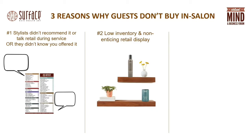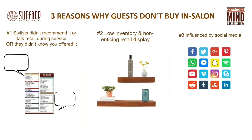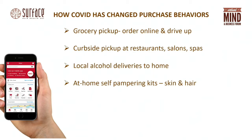Number two is low inventory. The enticing retail display wasn't there. Nobody wants to buy the last banana in the banana bucket at the grocery store. And nobody wants to buy that lonely bottle of push powder on your shelf. Let's be real. We don't want to do that because why? We don't trust it. So if you don't have a nice display, we're not going to buy. And lastly, what we've discussed is there are other media outlets. There are other people in your town that are promoting product on social media and services. So if you're late to the game, we have to look at ourselves and go, why?